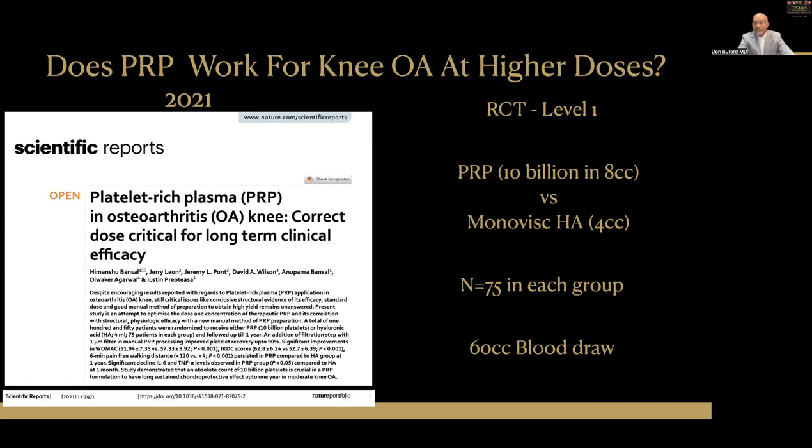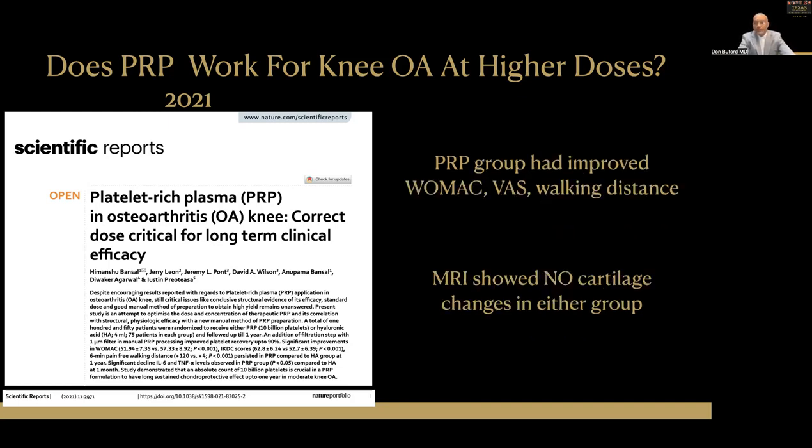And finally, we have a study that looks at what's happening clinically right now. This is a 60 cc blood draw. So I think this is best practices. This was part of his study protocol. And what he found was significant. The PRP group had improved WOMAC, VAS, and walking distance scores.